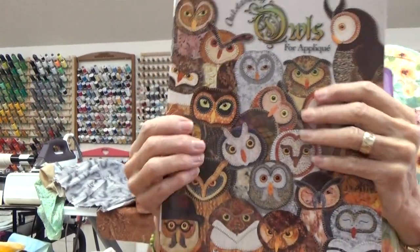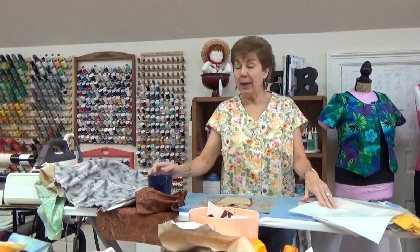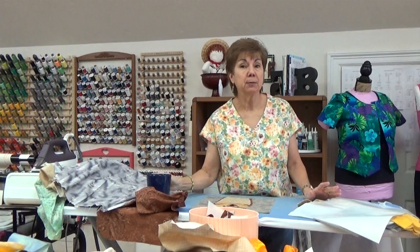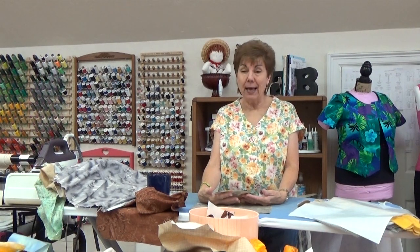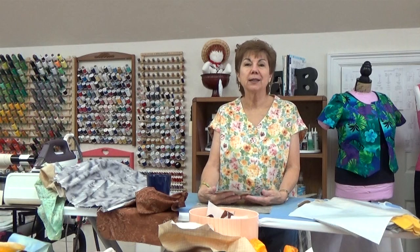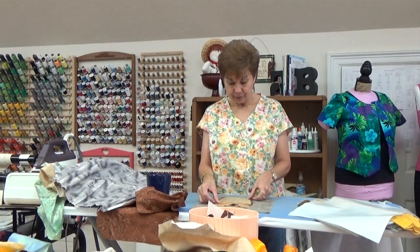So, I took the pattern and I drew some extra lines on it and tried to change it a little bit and make it into an owl I thought I would like, because this is my last owl. And for some reason, he looks like a mad dog or something. I don't know. You know, he's not stitched around yet, so maybe when he's stitched around, he'll look a little better. I don't know. But I'm going to show him to you, and you can laugh.